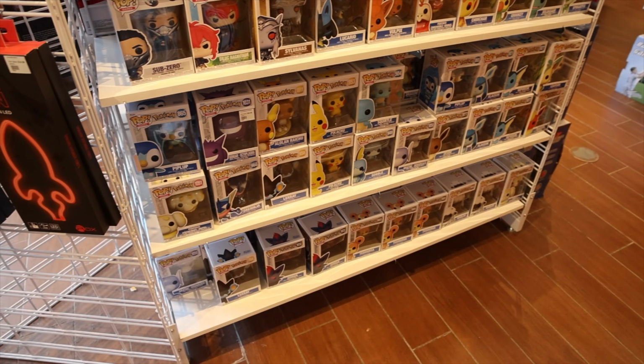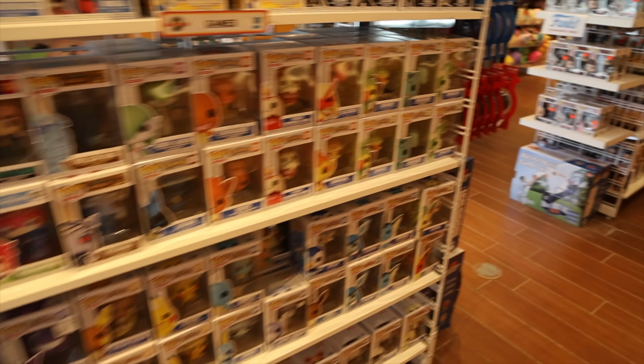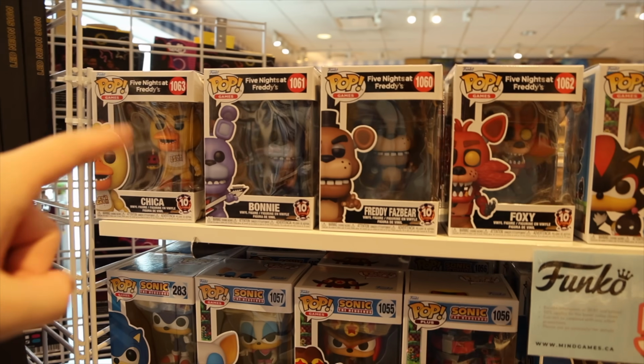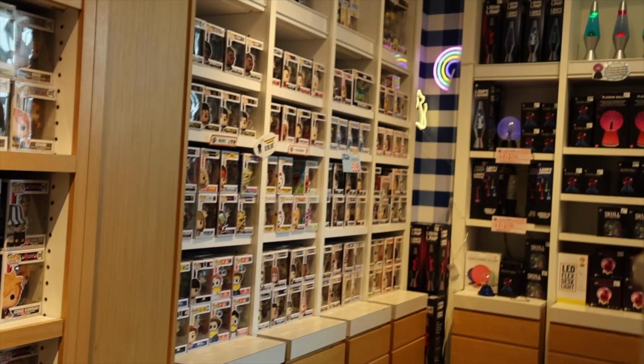Oh, and then behind me, everybody, check this out. A lot of their video game figures, and I'm seeing if there's any Pokemon that I need. I don't think so, but it is cool to see a lot of the Arcane ones, Sonic, some more Five Nights at Freddy's over here, and I don't see any from the newest wave, just the ones that came out a little while ago.